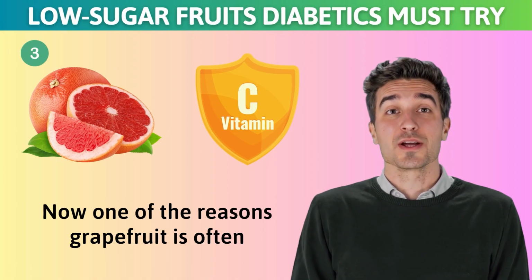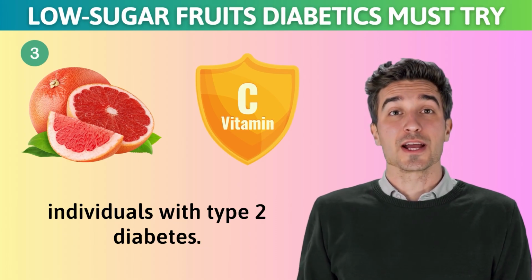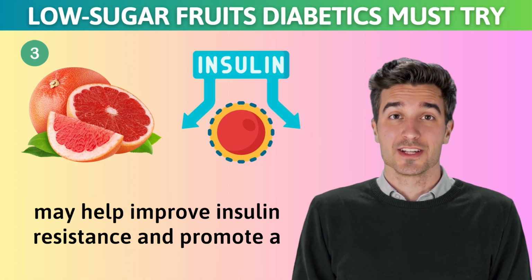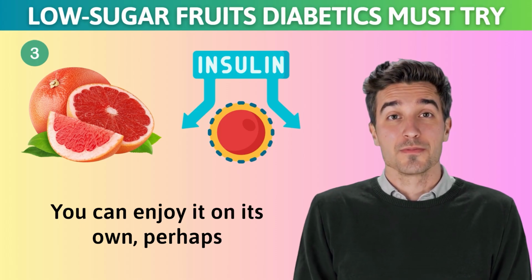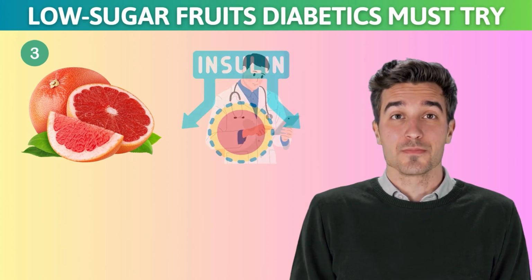Now, one of the reasons grapefruit is often recommended is its potential to help with weight management, which is often a key goal for individuals with type 2 diabetes. Some studies even suggest that compounds in grapefruit may help improve insulin resistance and promote a feeling of fullness. You can enjoy it on its own, perhaps even broiled with a sprinkle of cinnamon for a warm treat, or add it to salads for a zesty kick.